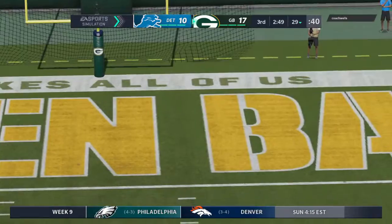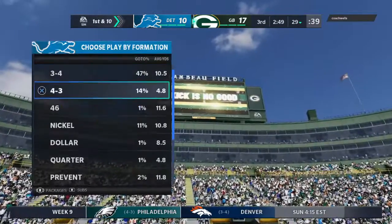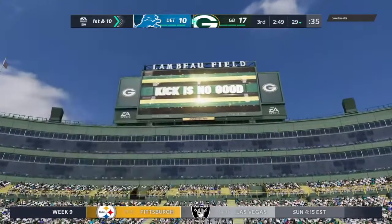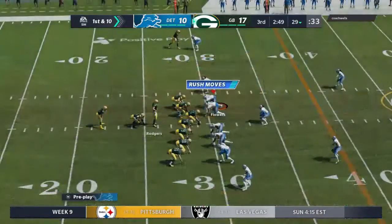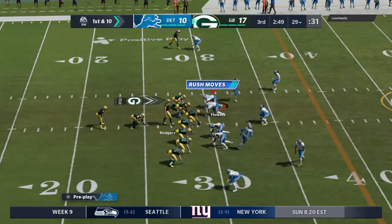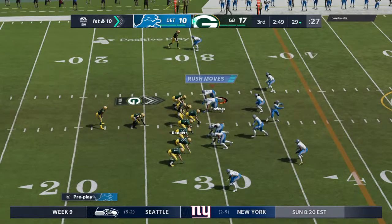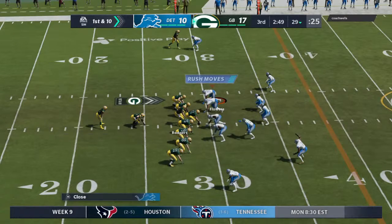And that hits off the left upright, and it caroms away, no good. And this score will stay right where it is. And no mistaking that sound. It reverberated through the whole stadium. And it's the sound, Brandon, no kicker wants to hear. It looked like he had it on target the whole way, but the upright said no.